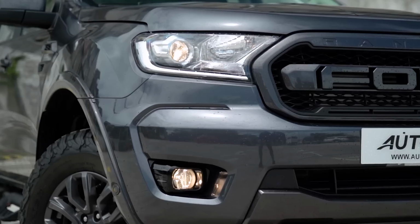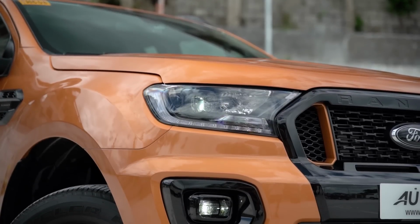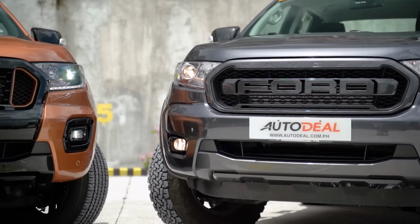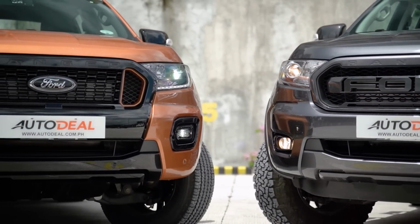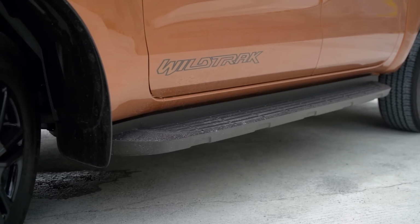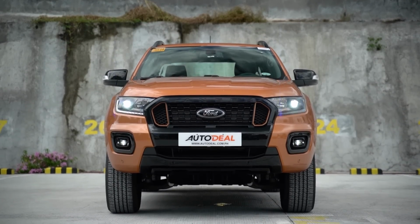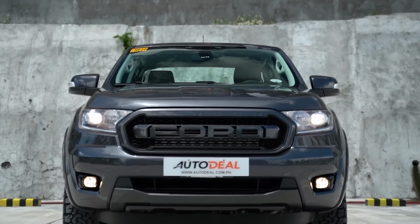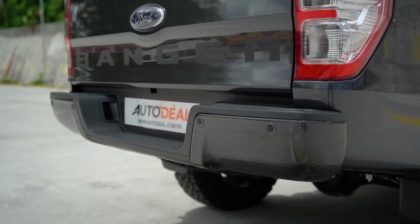Oh, and another thing I need to mention, the FX4 gets halogens while the Wildtrak gets LEDs. And to be honest with you, yeah, we prefer LEDs. Overall, really, it's pick your poison. The exterior alone says that the Wildtrak is a more road-going pickup, and its more civilized design lends itself well to being an all-rounder of a pickup. Meanwhile, the FX4 is just, well, beefier, and it looks like it's ready to do very dirty things.